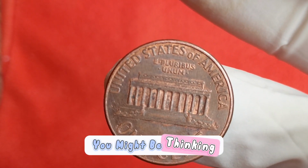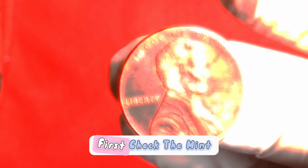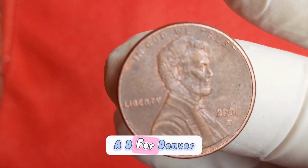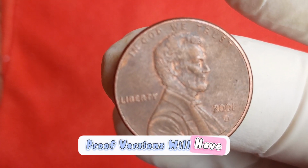You might be thinking, okay, but how do I know if my penny is worth that much? Let me walk you through it. First, check the mint mark. If your coin has a D for Denver, or no mint mark, Philadelphia, you're already in the game. Proof versions will have an S.